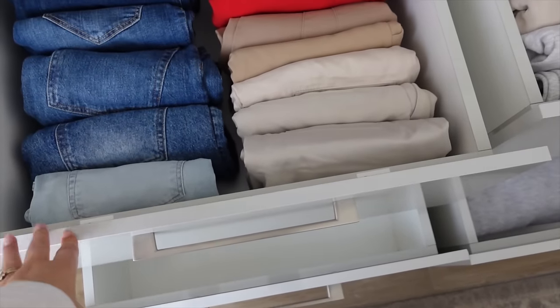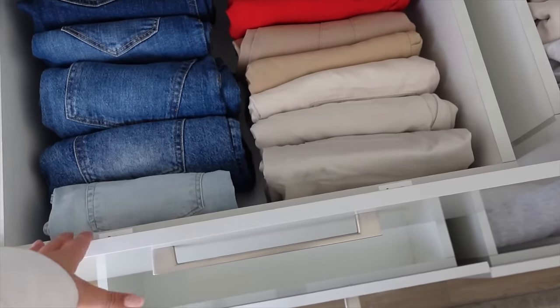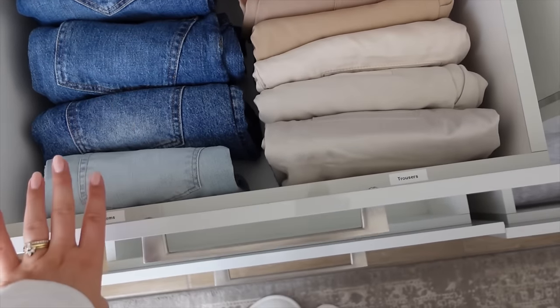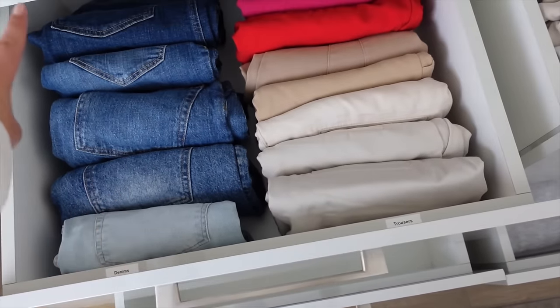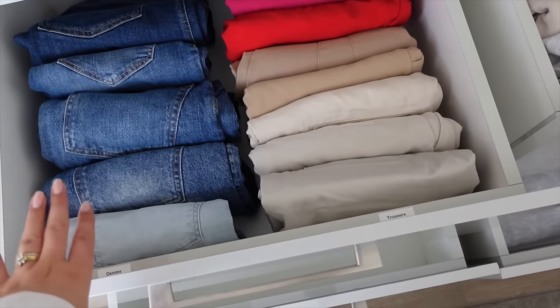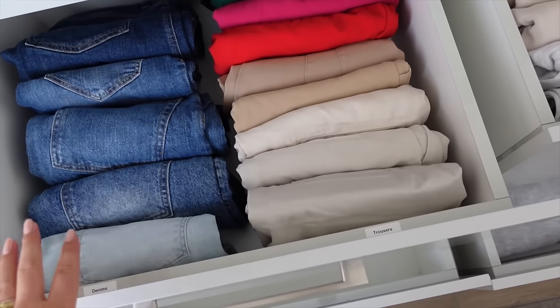Organization for the drawers. I literally could only do this yesterday because it was a mammoth task. I did my denims and I have them labeled. I have everything labeled. I'm just such a labeler. So I have all of my denims, the ones that I really felt good in. I tried all of them on, and the ones that I feel comfortable in and that look good on me.